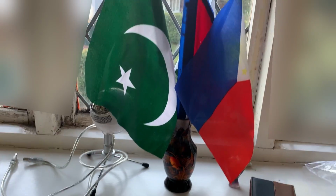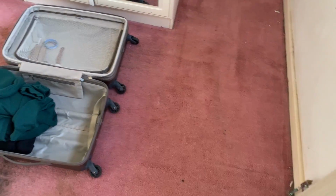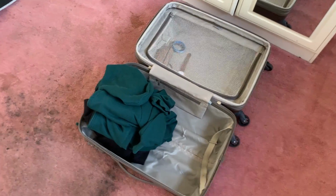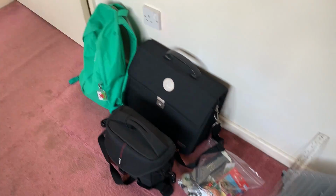And over here, we have my lovely plant pot. You can see these lovely large green leaves. Going over this way, we have another sort of wardrobe. And here is my storage.